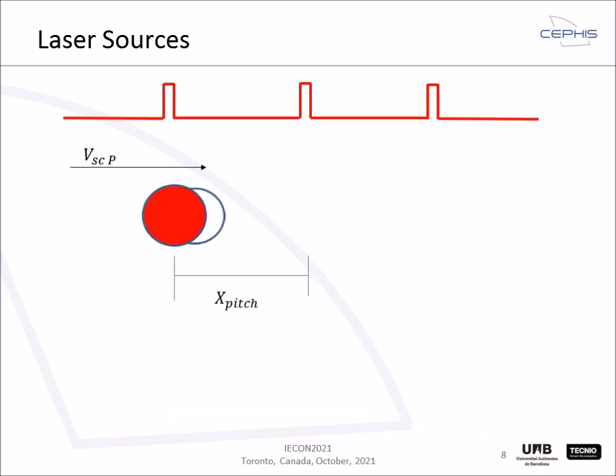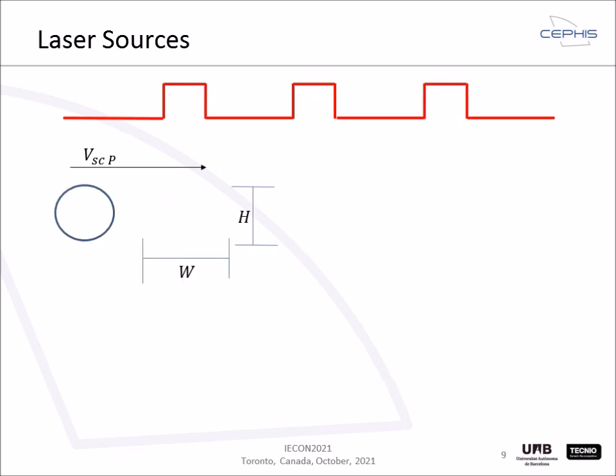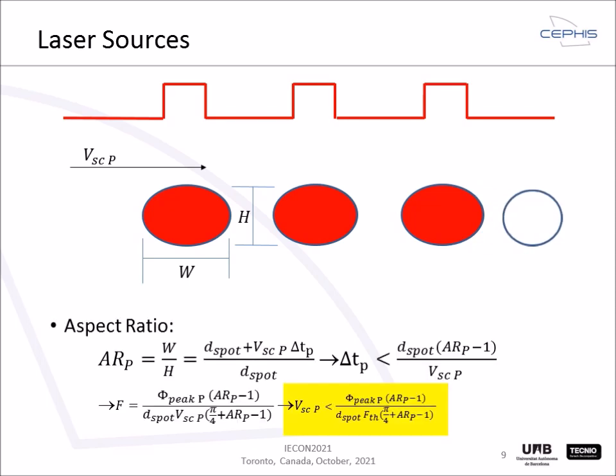In pulsed lasers, the pulses are so short that even when moving at high speeds, the beam spot during the pulse has an imperceptible displacement. However, the inactive part of the pulse can be large, and the pitch between the dots that it creates can actually be a limiting factor to increase the speed. In slower modulated lasers, the movement during the active part of the pulse can be important. In this case, the limiting factor to increase the scribing speed will be the maximum allowed aspect ratio that our application can tolerate.